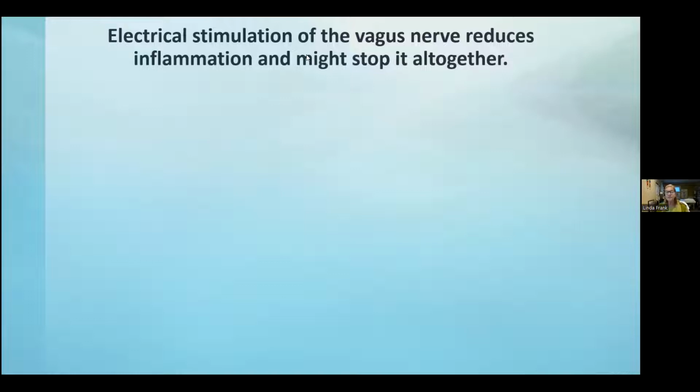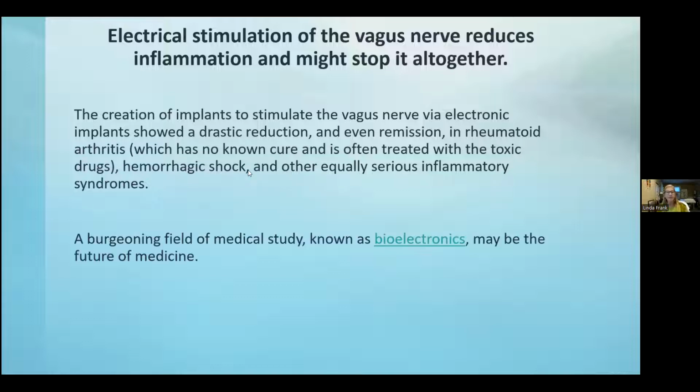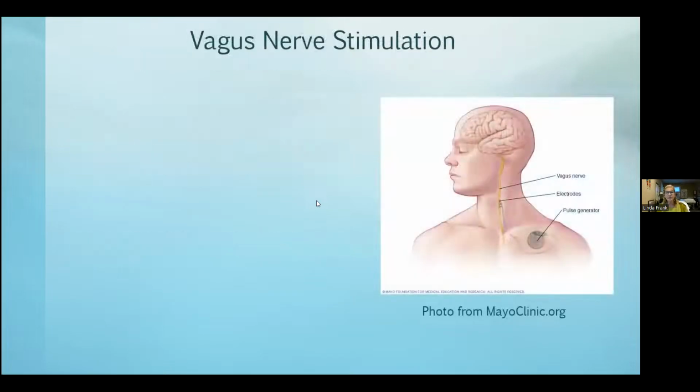Electrical stimulation, which as we know was FDA approved in 2005, reduces inflammation and may even stop it altogether. Electronic implants to stimulate the vagus nerve showed a drastic reduction and even remission in rheumatoid arthritis, which has no known cure and is often treated with toxic drugs. It has also helped with hemorrhagic shock and other serious inflammatory conditions. There's a burgeoning field of medical study known as bioelectronics that may be the future of medicine.